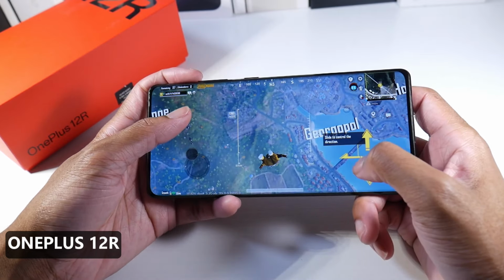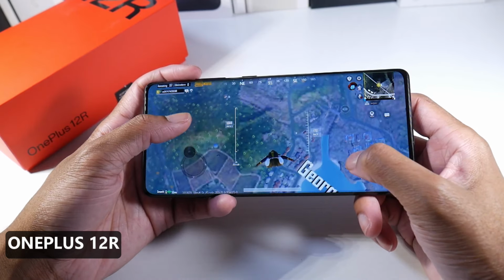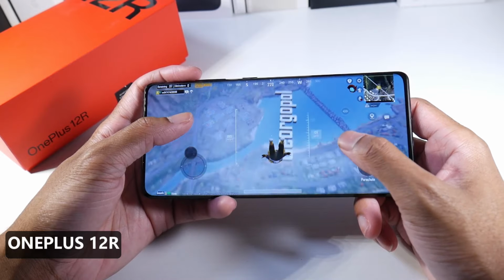So 128 gigs of internal storage, 8 gigs of RAM, and then you also got pretty good speakers on here. I love that this phone also had the infrared port option as well too. And then you also do have a pretty decent fingerprint scanner as well.